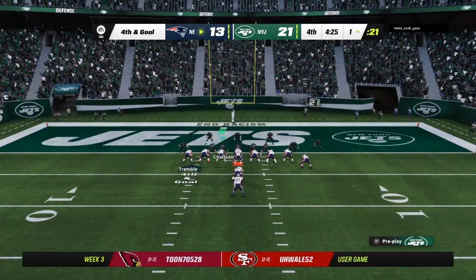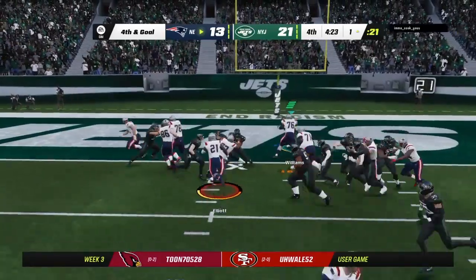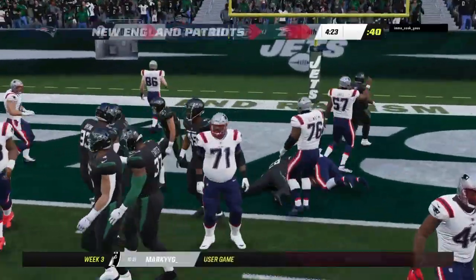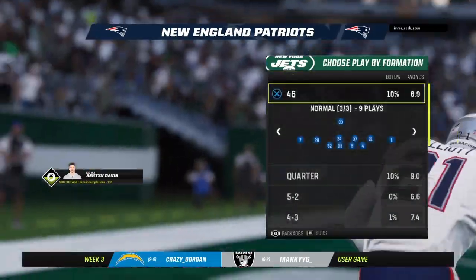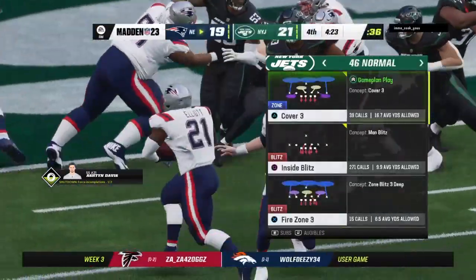They're down on the scoreboard. How many other opportunities are you going to get? Yeah, I'm with you, 4th. And he's in. Touchdown, Patriots. Ezekiel Elliott, his 2nd touchdown on the season.